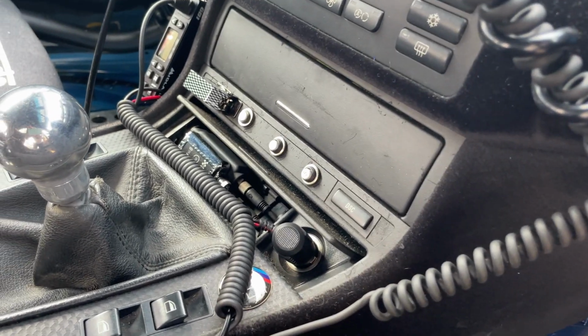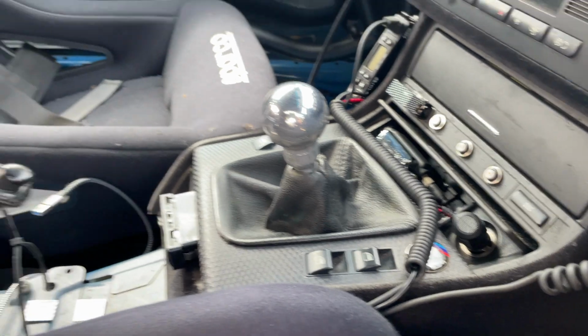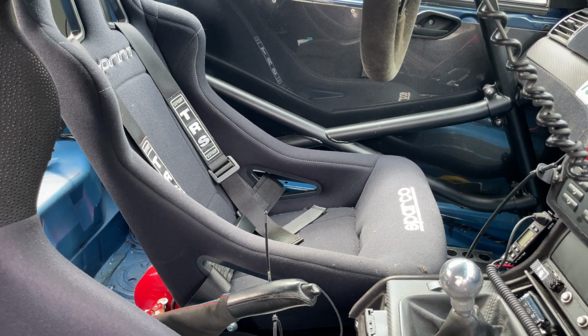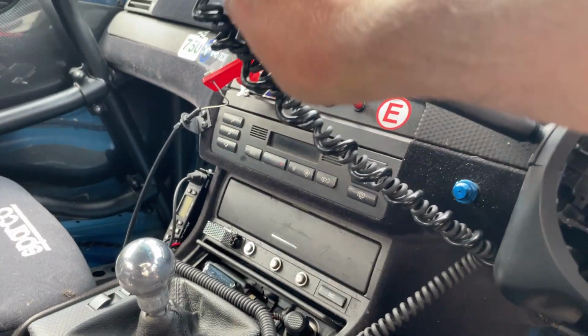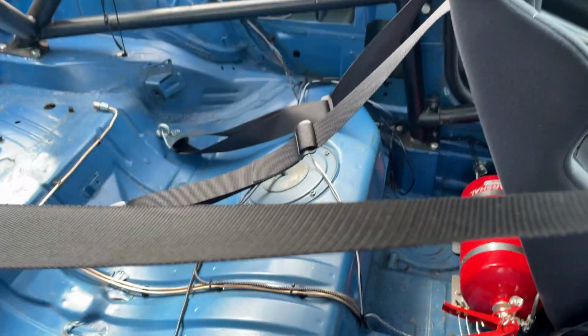Race transponder down in there that does the timing as we cross the laps. I've got the second seat in already because I needed it for weight. So just turn the electrics off, that's all you do. But it's still got a key and an immobiliser anyway, because it is technically a road car. It was MOT'd.